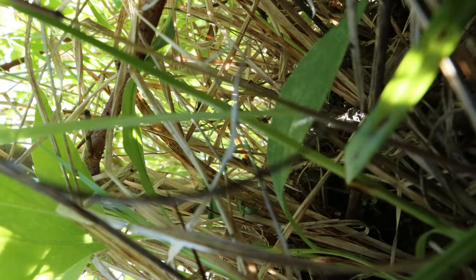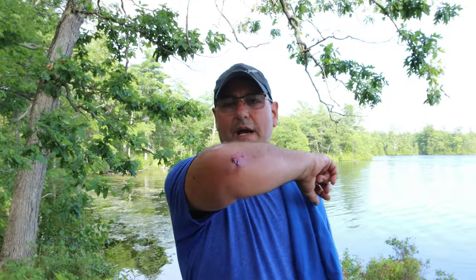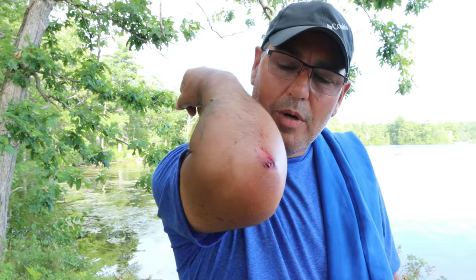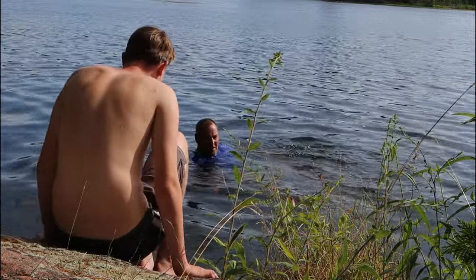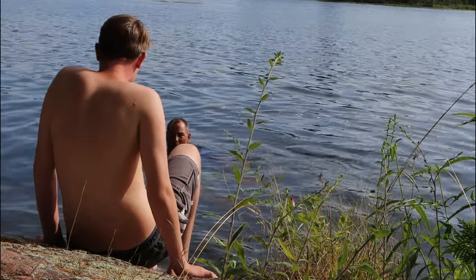Okay, we're back. Took a header on the rocks. Thought I broke my elbow and smashed my wrist. Watch out for green slimy rocks. Anyway, we decided we're gonna go for a swim near camp. So I'm gonna get out of the way. Hang on. I can just drop right in there. Just watch where you step. These rocks are horrible. They all move too.